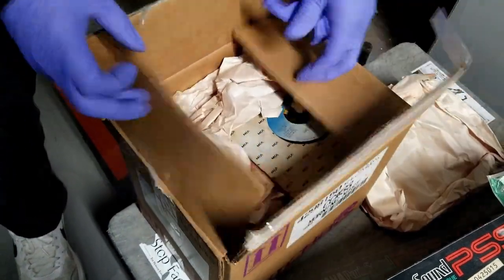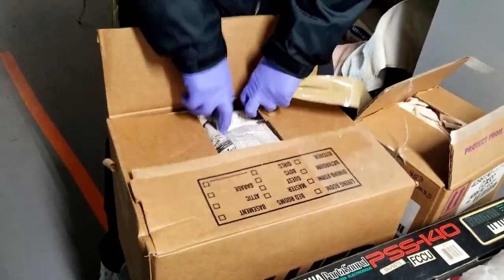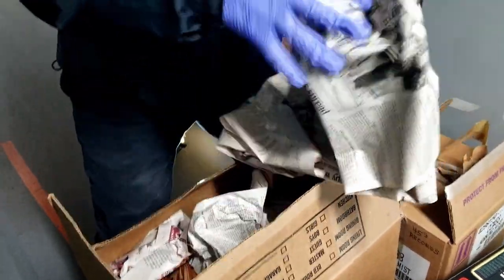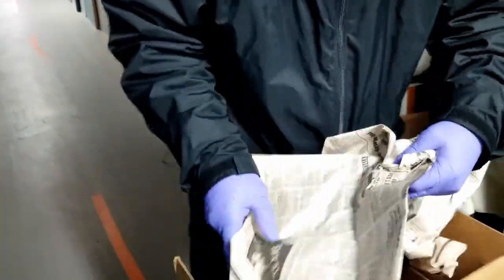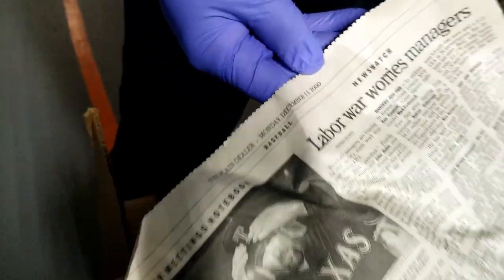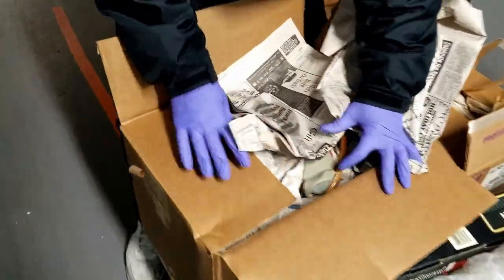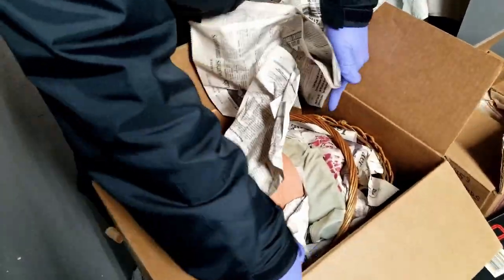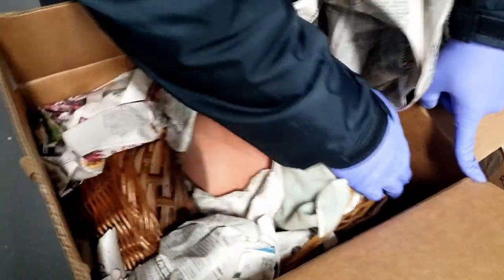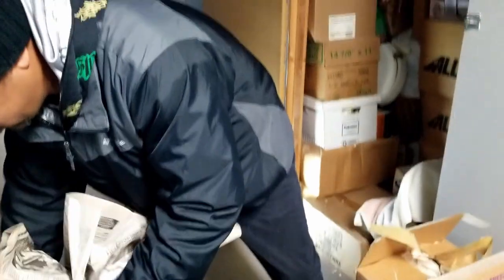Here we are. What do we got? This one is not marked. Not marked, but it's something with paper. You know what? What year is this paper? Ooh, good idea. Let's see. This is 2000, so it's been in this box, what? Probably 22 years. 22 years. And these are baskets. All baskets. So, all right. And sometimes, depending on what basket it is.